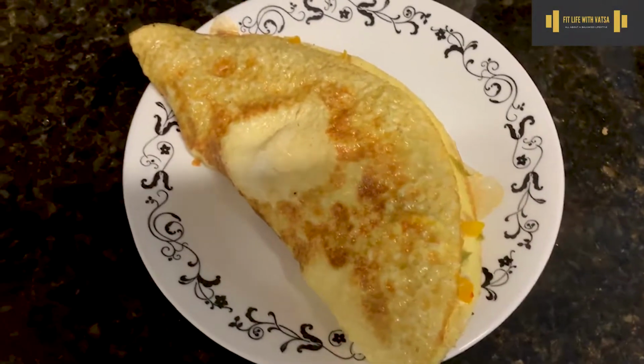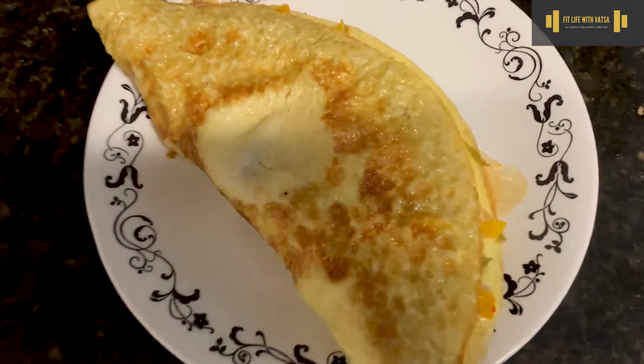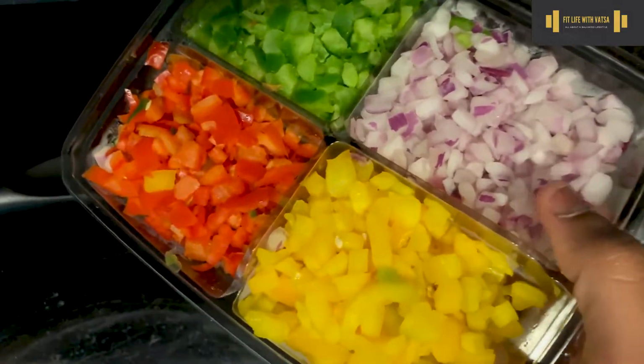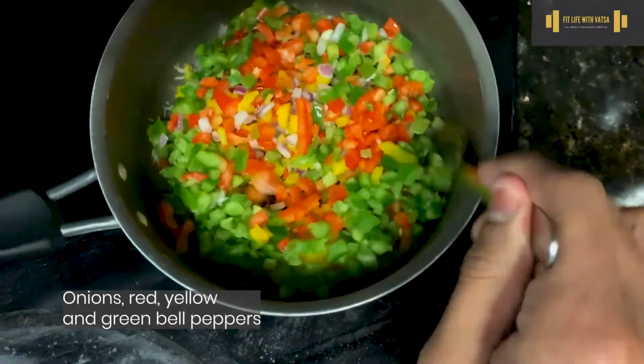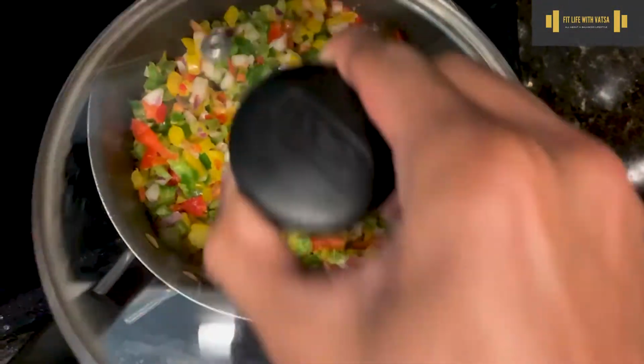Breakfast idea number 1, Western omelette. A perfect low-carb, high-protein meal, and as mentioned before, super easy to make. So in a pot on medium flame, add your veggies. I have added onions, red, yellow, and green bell peppers, along with some salt and pepper. You can also add mushrooms, green chili, spinach, or any other vegetables of your choice.